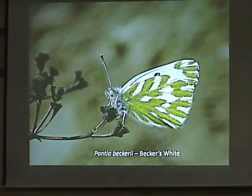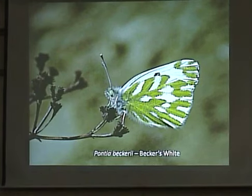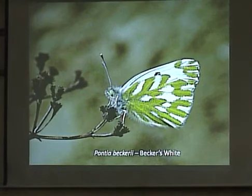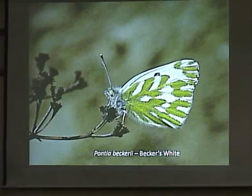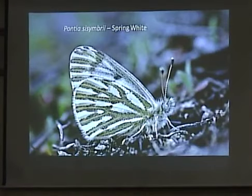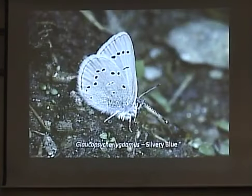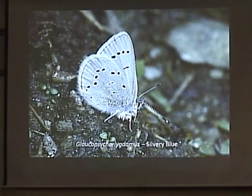The identifying mark here is that on some of the whites, the green or golden green patches follow the veins, but in this area the patch just goes diagonally right across the vein. That's a real good field mark. Spring white is common there. That's another appearance. And then the silvery blue is a common early species.